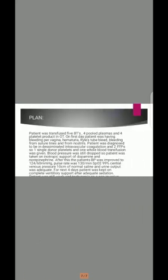Plan: the patient was transfused 5 whole blood units, 4 pooled plasma and 4 platelet products in OT. On the first day, the patient was having bleeding per vagina, hematuria, meaning blood in urine, and bleeding from suture lines and nostrils. The patient was diagnosed with disseminated intravascular coagulation and given 2 FFP. So one single donor platelet and one whole blood transfusion was given.